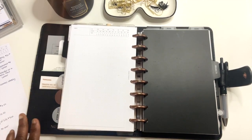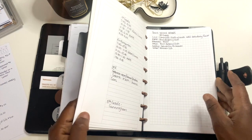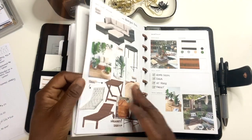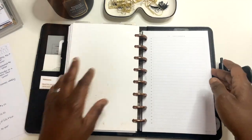I have some things like this. For list, I'll probably use 11 disc. That's not necessarily important for me. The expense tracker and projects, I still have some of these papers, so I'm not going to use that. I still receive my box from Cloth and Paper.